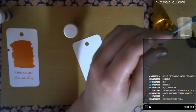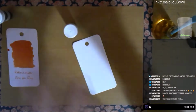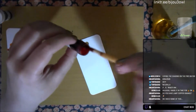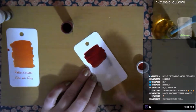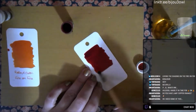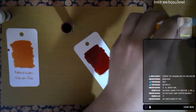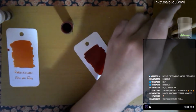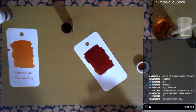Where's the paper towel? So, yeah, I'm very interested to see what this one looks like, too. Just in general, the swatching is the part I'm always most eager for. Oh, that's pretty. That's really pretty. I'm now severely regretting not grabbing a bottle. Oh well, it's too late now.